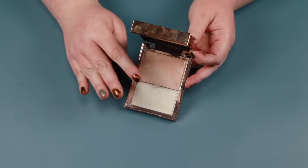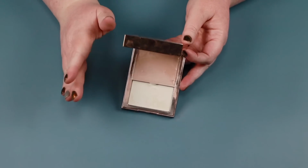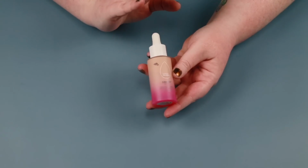I never found a way for this to work for me. As much as I've tried, and I fucking tried, I just never could ever enjoy it. So for that, I say go away. Bye. So this skin tint is from Beauty Blender, and I want to love it.